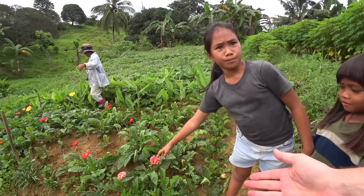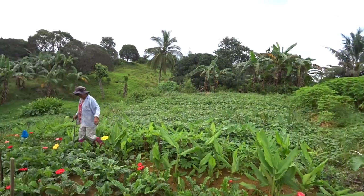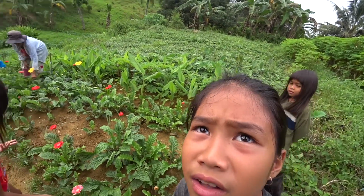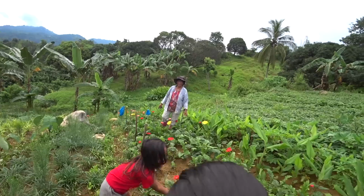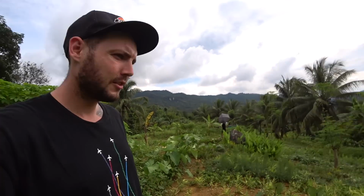I'm not really into the flowers, but a lot of people are. So, what's this called, Syra? Gelbera. That is a gelbera. See? Loads of beautiful flowers. Her grandma is working, doing the flowers all day. They're out here planting, watering, putting fertilizer, all that kind of stuff.